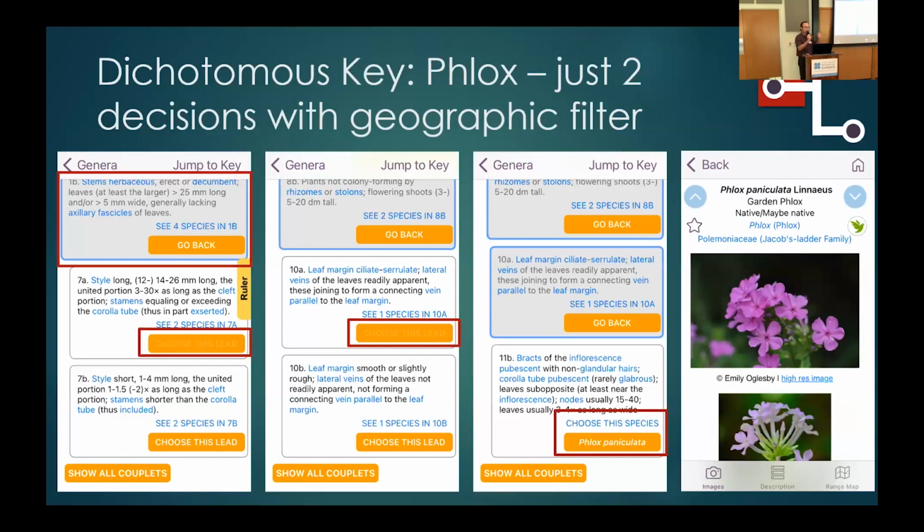And so here before, there were more options. Here in the coastal plain of Maryland, there's only 2 choices that are needed. It jumps me straight to number 7. Number 1 is skipped. So it's just asking, is the style long or is the style short? And I've determined the style is long. And the other pieces of that I've read and actually looked at, not just the first one.